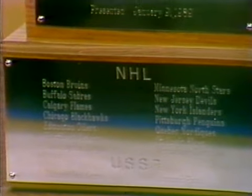Here it is again. Housley. He pokes it back to the other side out in front, and there is Priestley. And the National Hockey League has defeated, or I should say the Buffalo Sabres have defeated the Soviet Union Central Red Army team 6-5 in overtime.